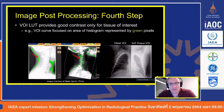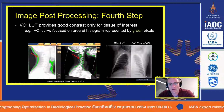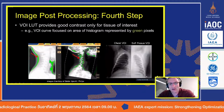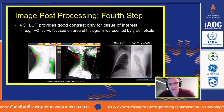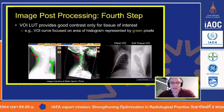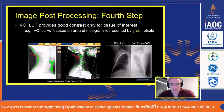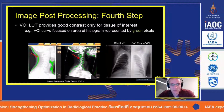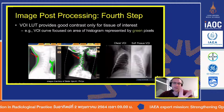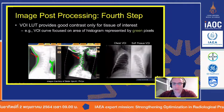Here, I simply adjusted it and told the system manually, no, my anatomy of interest is the bony material. And so you can see how the green area is now more focused on the appropriate area of anatomy. And then you can actually see better penetration through the shoulders, and now the spine looks better. Now, I'm not saying that's the best. You could slide that back and forth to try to find the best compromise between soft tissue and bony anatomy and penetration through the shoulders.